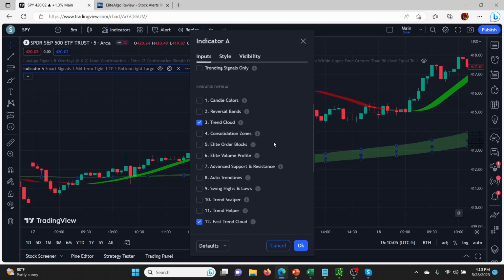Because I usually like to scalp on the 1 or 5 minute time frame, I figured why not put the slow and the fast, and when they are the same, take a trade, and when they're different, don't take a trade. So just trend trading basically. And so it looks like it works really, really well on EliteAlgo. So let me show you.